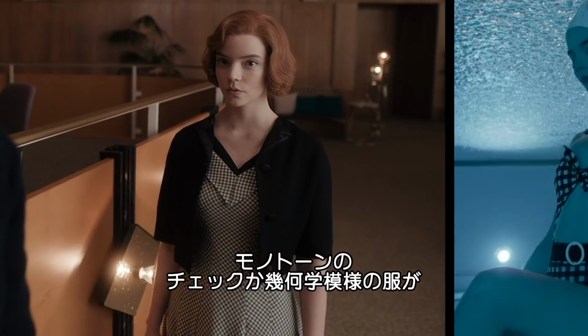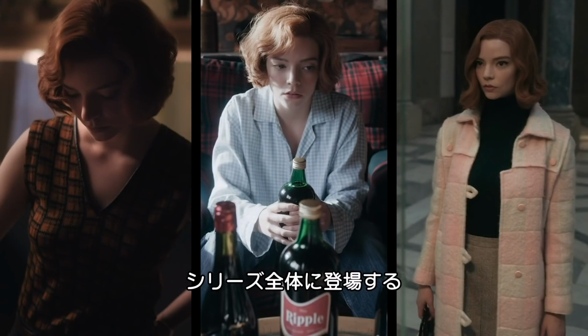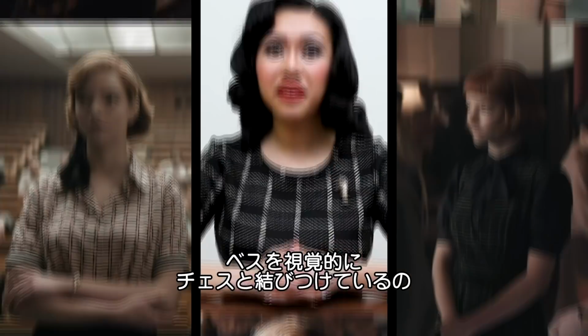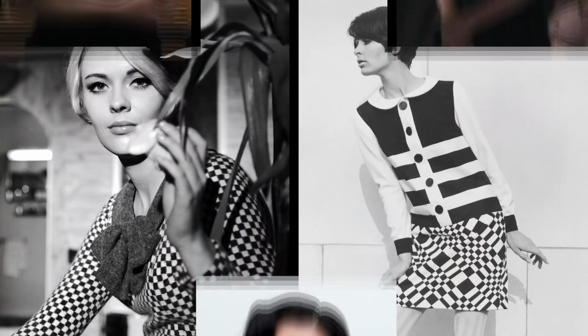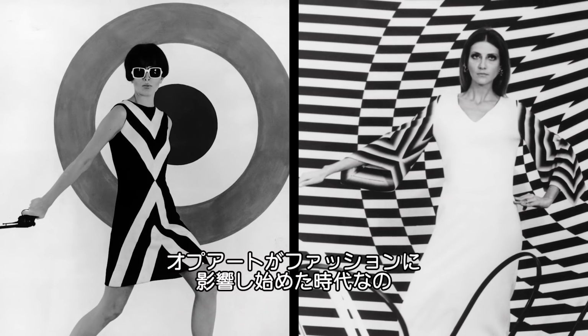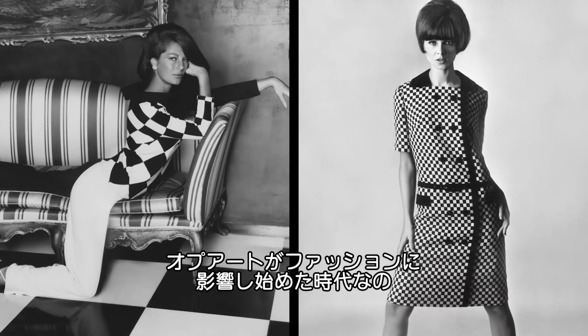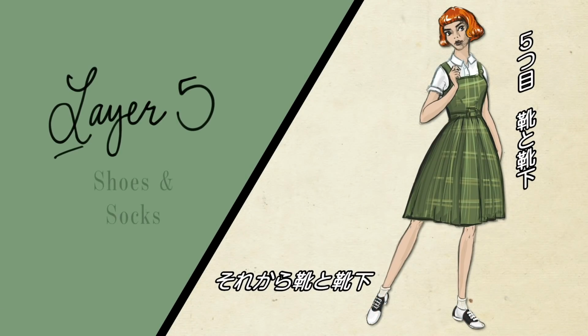Throughout the series, the costume designer has selected black and white garments with checked or linear geometric prints that visually connect Beth's character to the game of chess itself. Black and white geometric prints were especially fashionable in the 1960s, when op art began to influence textile design and fashion photography. Next up, her shoes and socks.